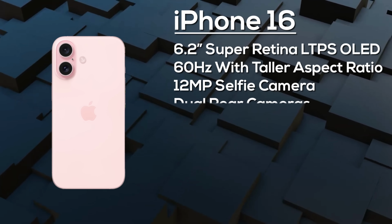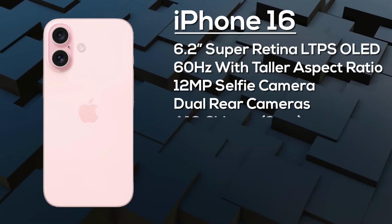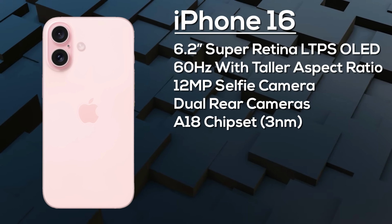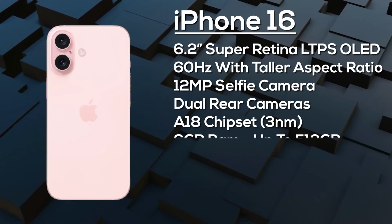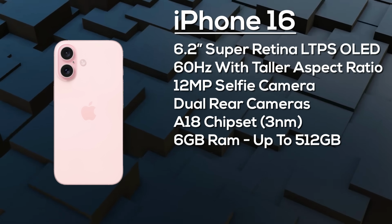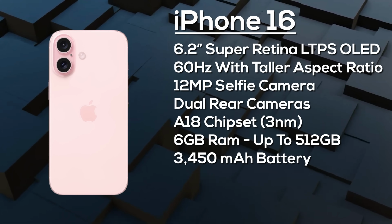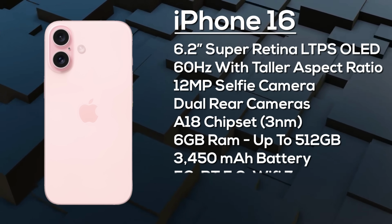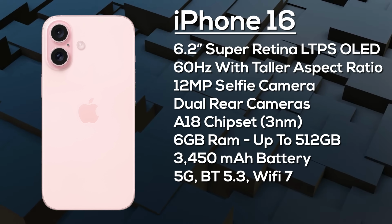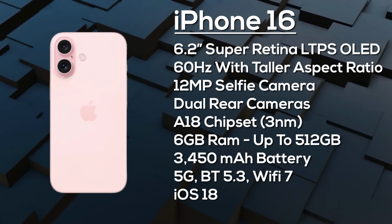We get the new Dynamic Island, which covers up the 12-megapixel selfie camera and Face ID sensors, and then on the rear we've got a 48-megapixel primary camera and a 12-megapixel ultra-wide. It's powered by the A18 chipset, and it's likely coming with 6GB of RAM and up to 512GB of storage. It's also powered by a 3450 mAh battery with 30-watt fast charging, and it's going to come with advanced 5G, Bluetooth 5.3, and Wi-Fi 7.